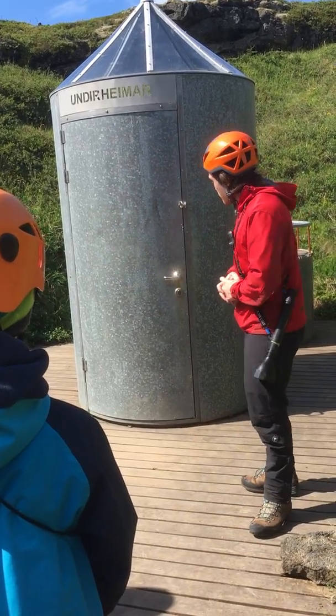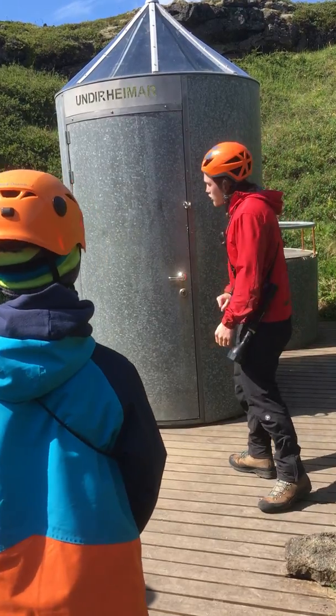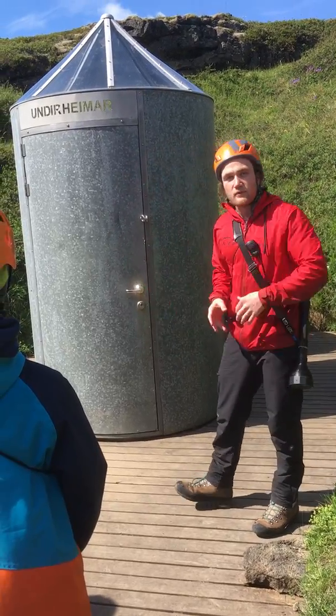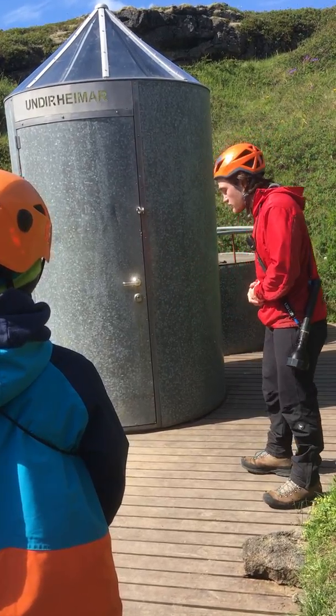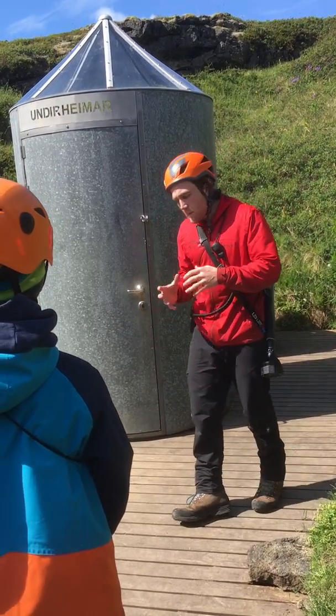Basically, you can imagine if you take away all the man-made stuff here, the steel door or the rocket time machine, whatever we want to call it, take away the platform, everything, this is basically just a hole in the ground. That's the simple way of explaining. We could just be looking straight down into the lava tube here.